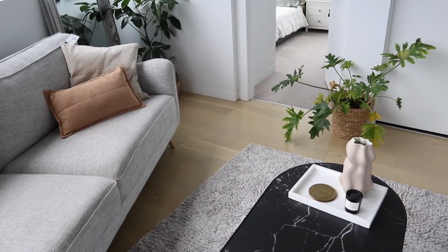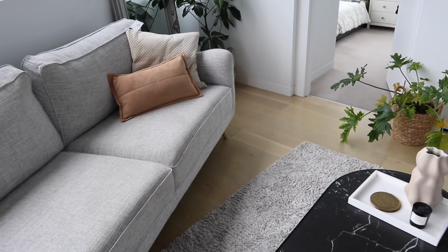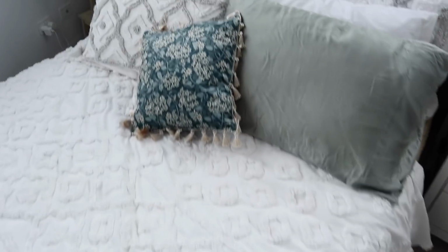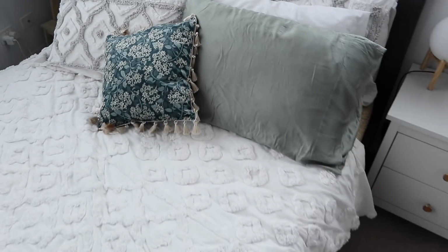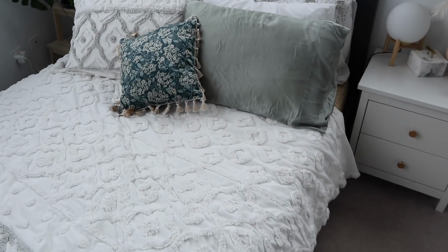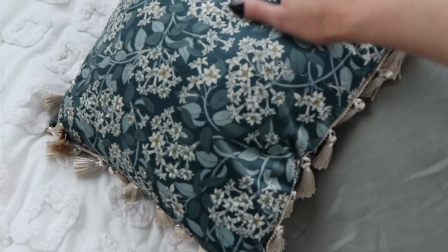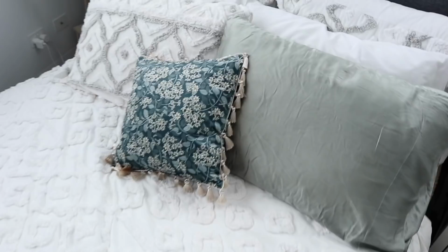The other idea was to bring my Target cushion out from the bedroom, which I actually quite like as well. And then I did just put the little, what do you call it, greenish blue cushion in here, which kind of looks nice against my green satin, no, silk pillowcase. But I don't know, this one's just so pretty though, and I love it. I just don't know where I should put it.